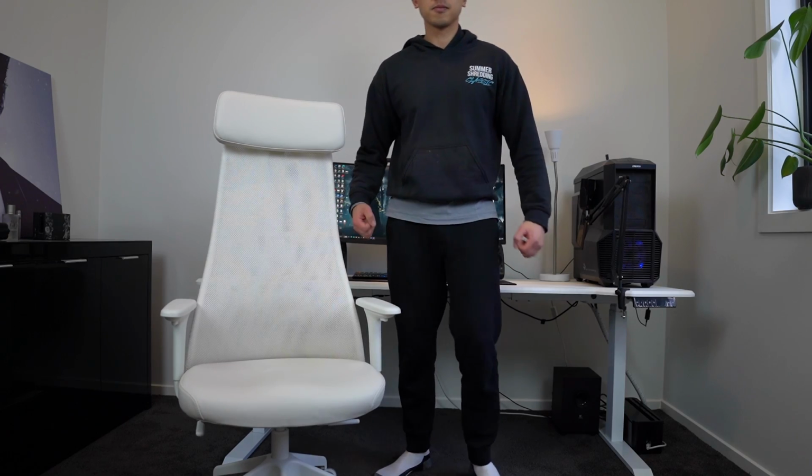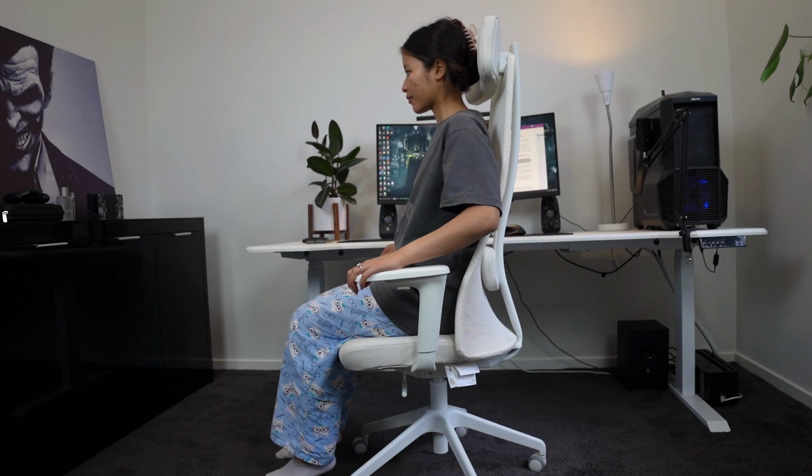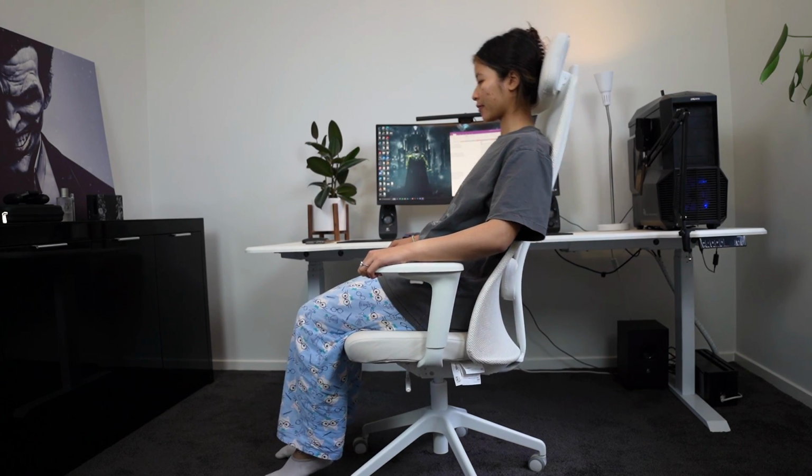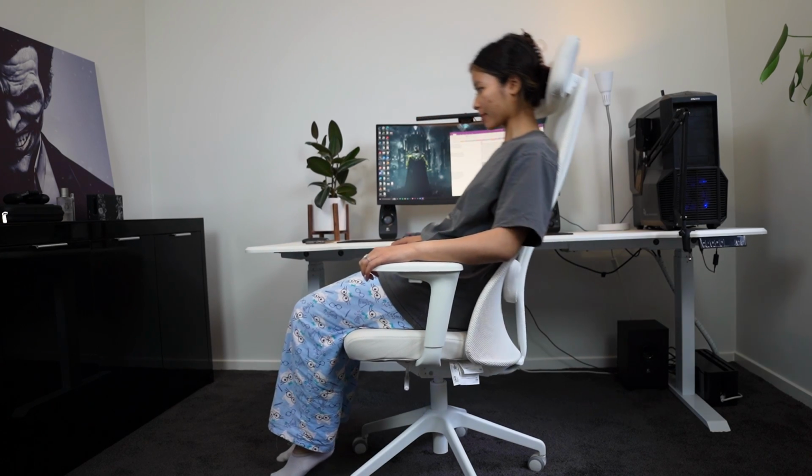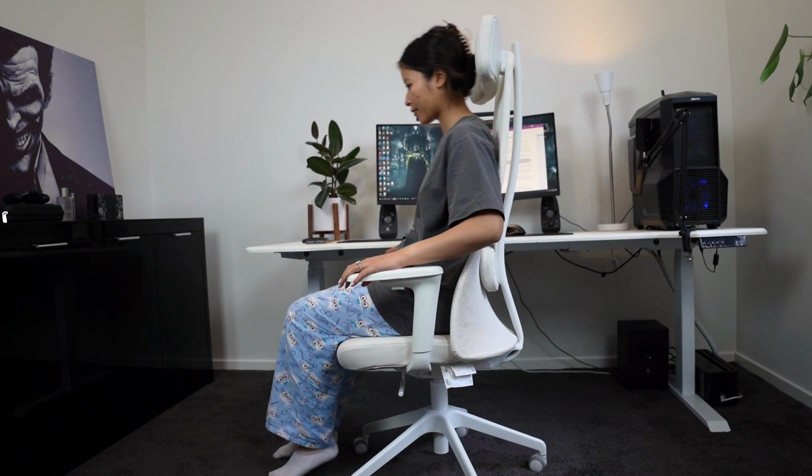I weigh 80 kilos or 176 pounds, so I find the tension perfect for my size, but have found that it's a bit harder for Louise at 50 kilos or 110 pounds. It would be awesome if this was adjustable like their Markus range.